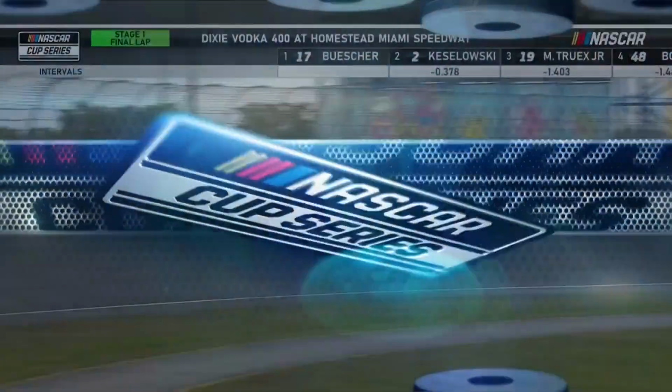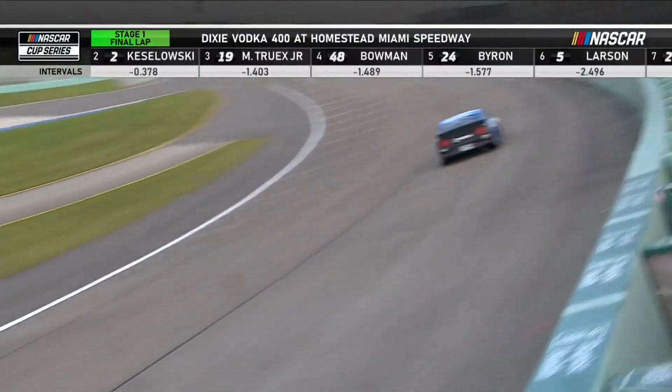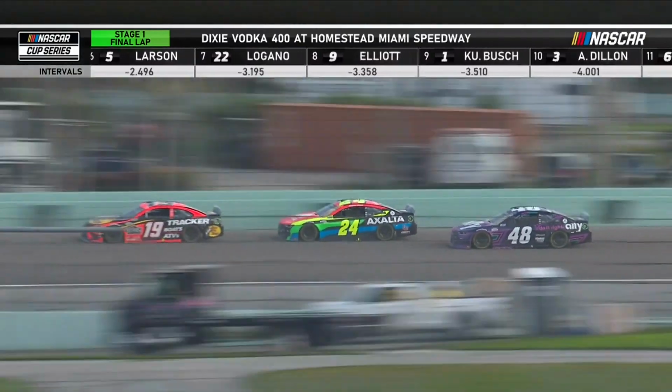You know, with this 550 package and the horsepower and that big spoiler, you get such a huge run. I think William Byron's like, what do I do with this? Well, you got to think twice about going 4 wide there.